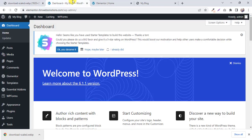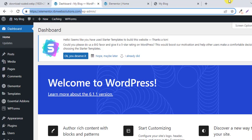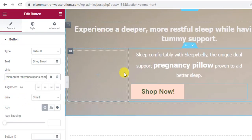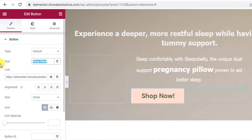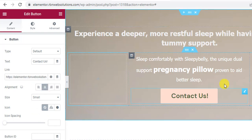Suppose we are going to use a link for our website, so you can put any link here. If you have the shop now option or shop functionality on your website, then you can link your shop page here, or we are going to use contact us. So I think this is okay, and here you can put any kind of link, and alignment is center, so this is on the center.